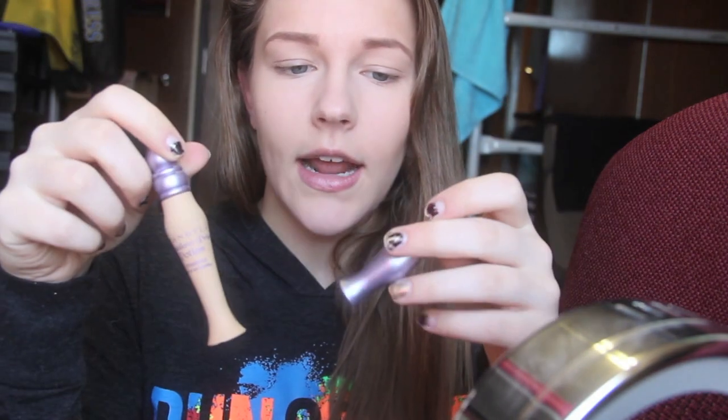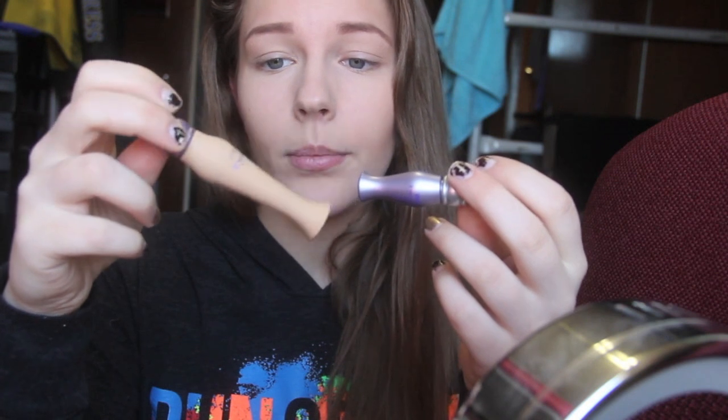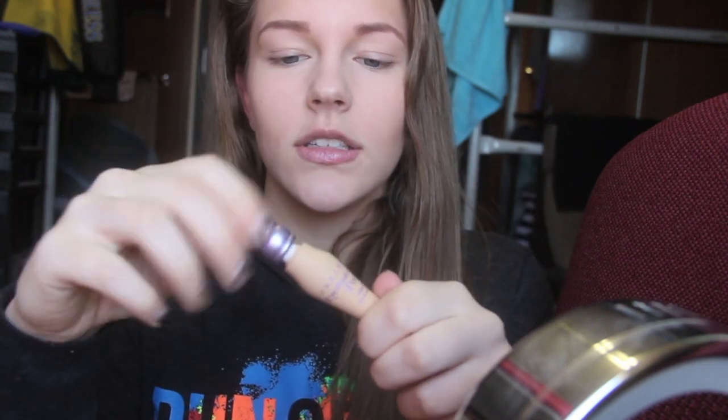I always use a primer. I have two primers that I go back and forth with. They're both the Urban Decay primer potion. It's just, it just has color to it. Like, it's not clear, where this purple one is clear. So I use this one.